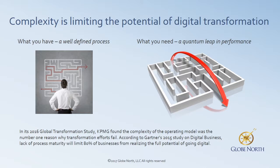And when you're putting in place a digital business initiative, the lack of process maturity, the lack of understanding how processes really work, or the lack of standardization across your organization can result in 80% of transformation efforts not realizing their full potential. You will not receive the return on investment in automation unless you focus first on process.